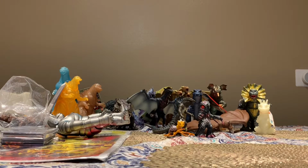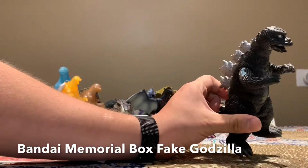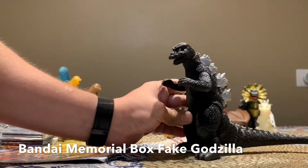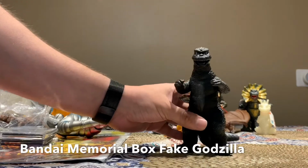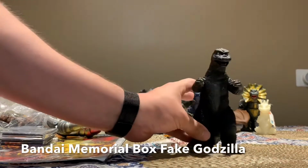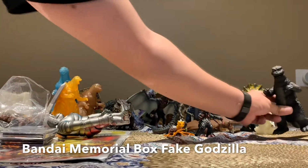Let's see. Next thing I got was the memorial box Godzilla versus Mega Godzilla. The fake one. You see that little metal right there. Sorry, I'm not really familiar with all the types of figures. I know he's from the memorial box set, and these figures are pretty hard to come by. Well, not pretty hard, but they're really expensive. He was on sale for 150. I managed to bargain him down to 80, and I just took him, and he was a steal.